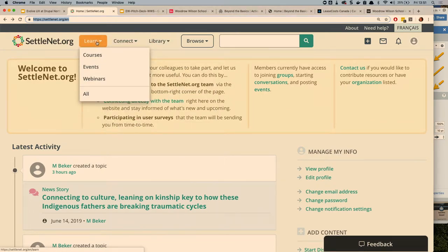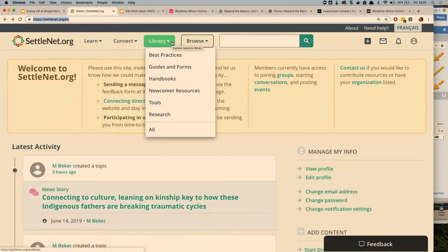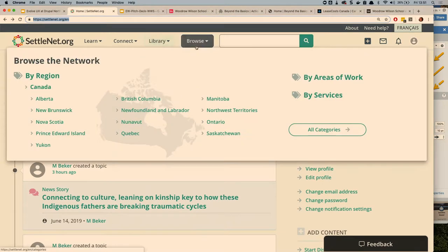The other issue is that settlement workers apparently aren't comfortable interacting online too much. But they have found in the past that they are comfortable when it comes to talking about professional development. Settlement workers are really interested in learning so they can do their work better. That's why there's a section about learning. The connect section is where we're hoping that settlement workers will interact a lot with each other, exchange ideas, and form groups. The library section is resources from various agencies across the country, which settlement workers will hopefully find useful in their work. And then there's a browse section where you can browse the network by region or by categories.